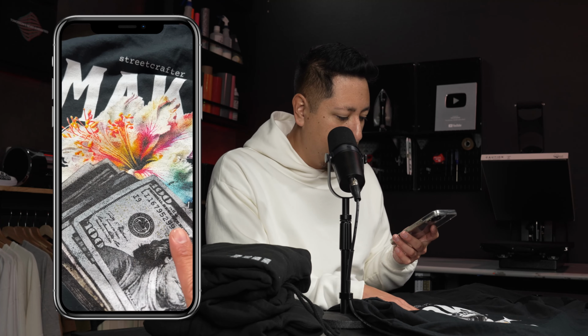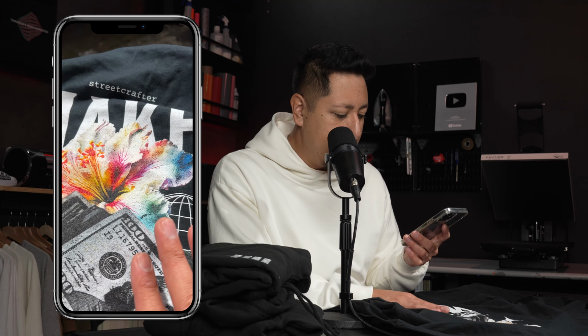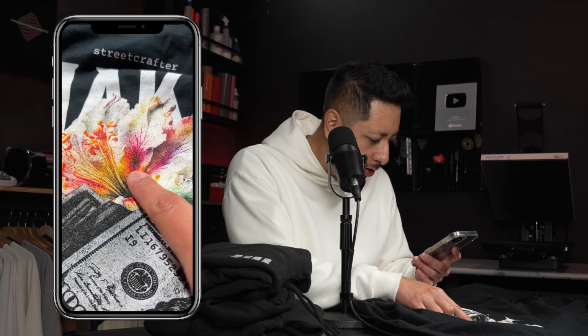All right, let's start with a crew neck. Now, this is the crew neck that we got. When it comes to the print quality on this, guys, this is actually super impressive. I am very impressed with the quality of the print. It's very bright. You can see the details here, and it actually feels like a screen print.